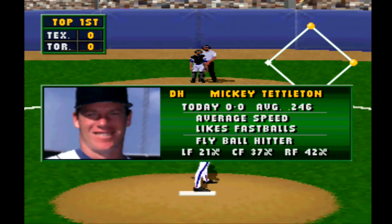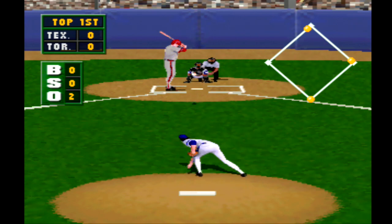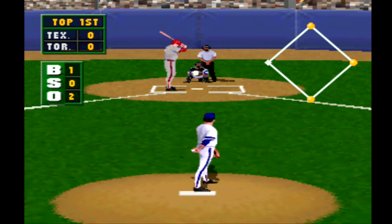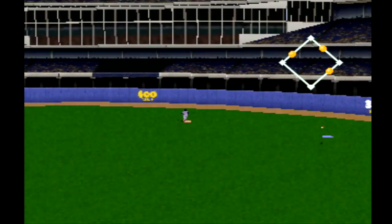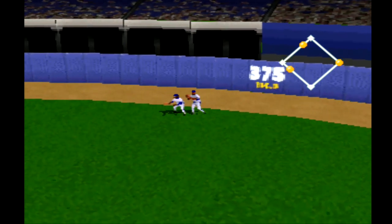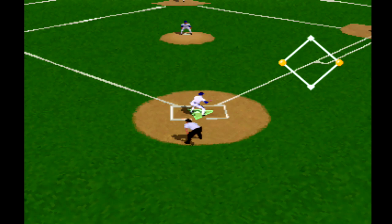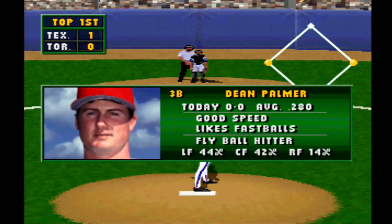Now batting, Mickey Tettleton. Here we go with Tettleton. The big guy's looking to get going here. Ball! There's a man in scoring position with two outs. The right-hander delivers. That's lifted to the outfield. That'll keep the rally going. The lead runner is heading for the plate. Texas takes the lead.